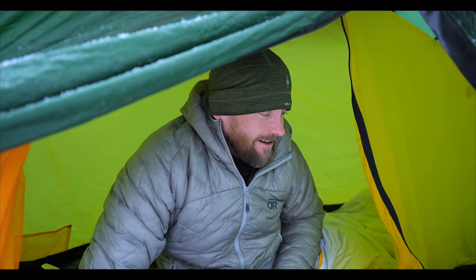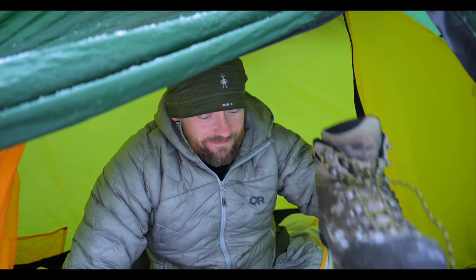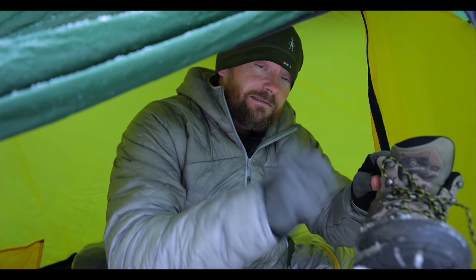I knew there was something I forgot last night. Man, that's my boots. I was going to put them in a stuff bag and then put them in my sleeping bag to keep them from freezing. After hiking around yesterday in all of the snow and whatnot, these boots were wet and I knew they would freeze solid, and that's exactly what has happened here. These boots are frozen solid.